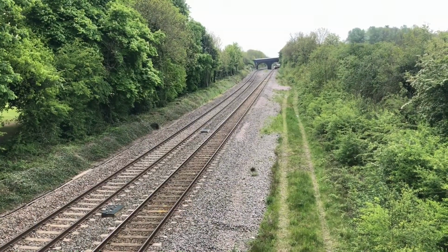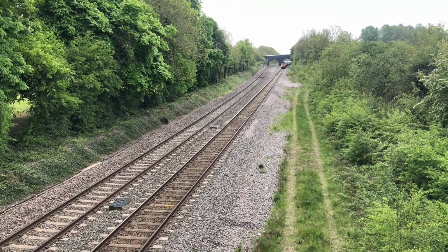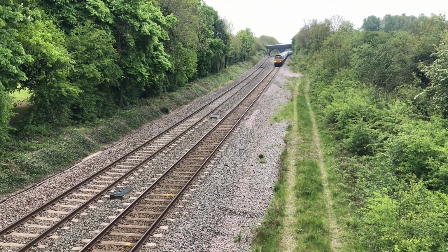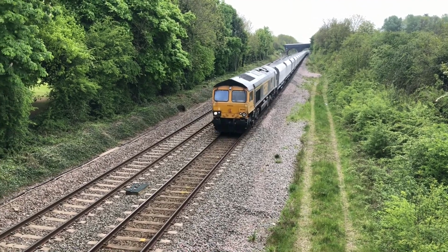Got a class 66 GBRF, 66741 ballast train coming through. Let's see if we can get a tape. Yay! Nice, free tape.